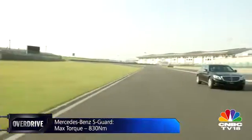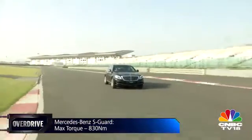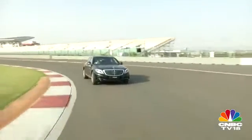And when you're driving at city speeds, you don't really feel the weight. It doesn't make the weight evident. But it's only when you start pushing this car around the bends, or maybe you start taking it at triple-digit speeds, that is when you realize that this car is one heavy tank. And that can get crucial when you're running away from the baddies. So if you do buy one of these, Mercedes-Benz will actually train you and your driver on how to man this tank.